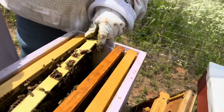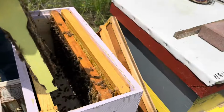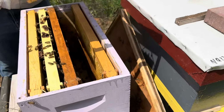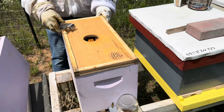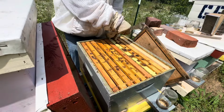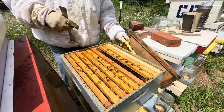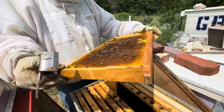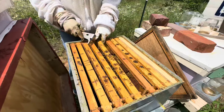I did not see the queen, but I did see fresh eggs. I'm not going to spend too much time. It's about 92 degrees out here right now. A little warmish. But I did see eggs, so that's a good thing. Sometimes they'll get on the lid too, so you really got to watch the queens. I'm going to go ahead and just put this back on. The population won't be too much on these because they were just three frames when I made them.